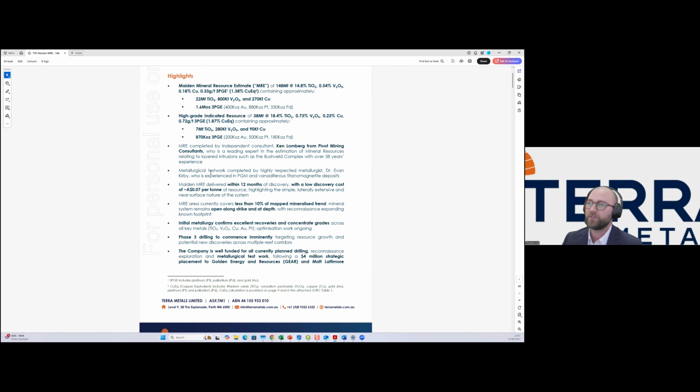So we've got there the metallurgical test work. We reported that early in the year, I think in March. Evan has undertaken the metallurgical test work and continues to do that work for us. We're still doing some optimization work, which we will continue. We probably won't stop. The metallurgy is something that you always want to be working on and continuously improving, and that's certainly what we're committed to. So we'll continue that process.